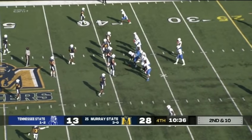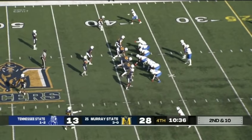That stops the clock with 10:36 to go. Wide out each side.